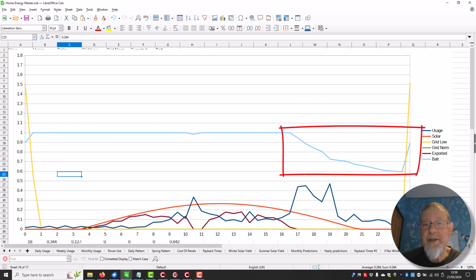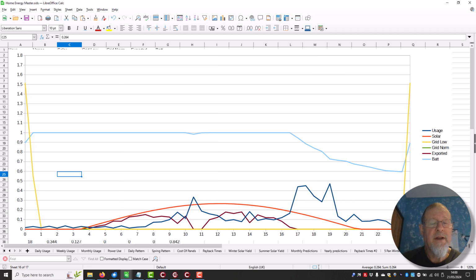And of course the battery is full, and it's good enough to run the house the rest of the day. So what we actually need to do is set the level we charge the battery to during the night, so it won't run out during the day, but any spare solar is still actually charging the battery up.